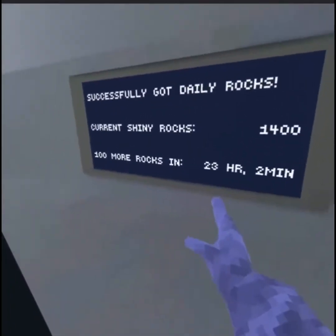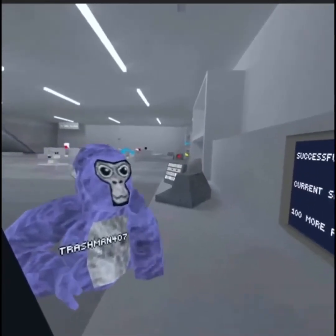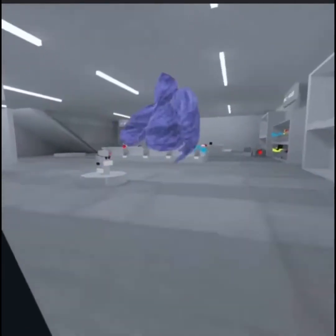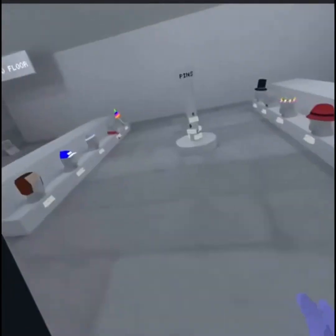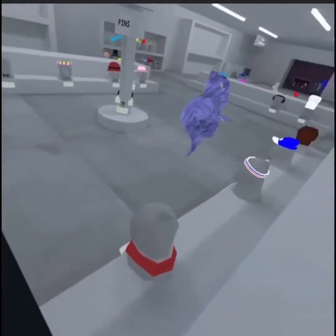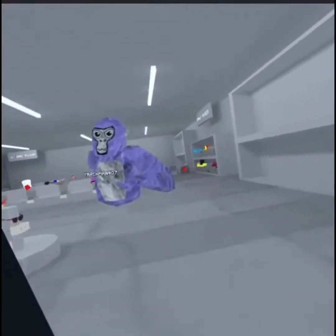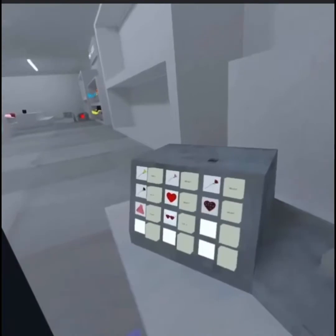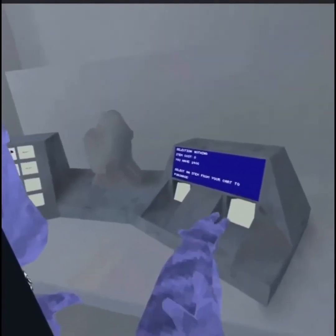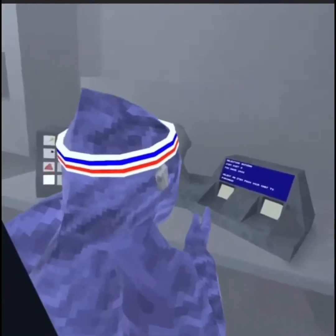What does this say right here? 500 shiny rocks. Okay, awesome. You can get the sweatband if you want to. You can get it, or you can save up. You can get this one, too, or this one instead. I like the sweatband. I like fitness. Where do I buy it? Right here. Then hit yes. And then yes, I need it. Oh, that's nice. It's a double check. Yep, now you have it on.